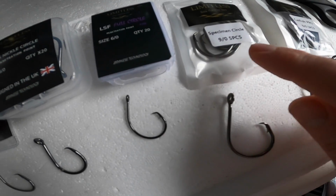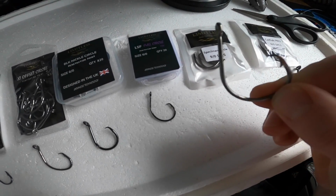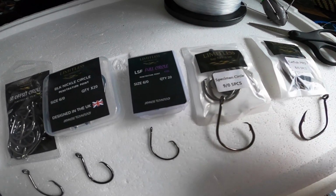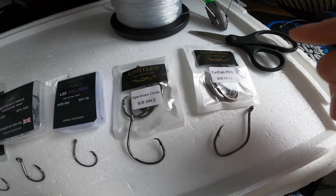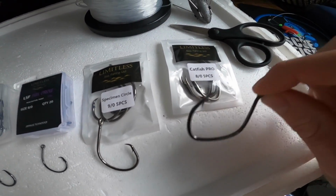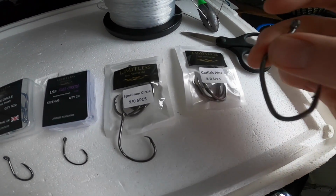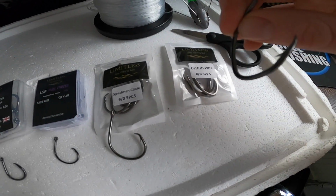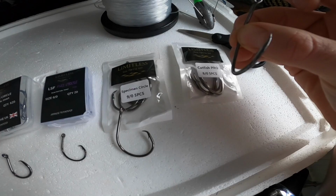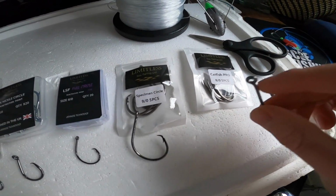You've got specimen circle hooks, which are very wide gape, more of a traditional style circle hook. They go up to 10-0, those sizes. And as I said earlier, if you don't want to use a circle because you really don't like them, then this Catfish Pro hook would be a fantastic choice for tope. It's got a nice wide gape to it. Again, it's got that offset. Those offsets I really like. I think they make a huge difference. And anytime I can use an offset hook, I generally do. So that's a hook you could use if you didn't want to use a circle.